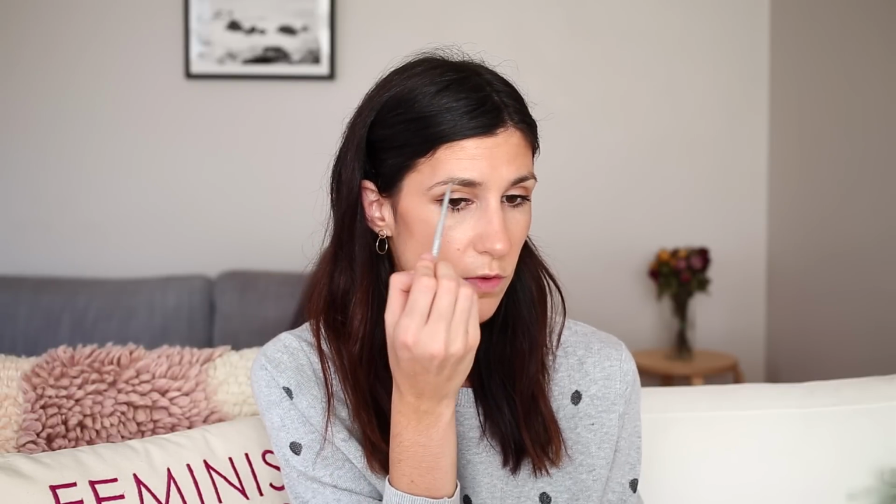I find that if I use a really dark brown on my brows, it just ends up looking a little bit too harsh, whereas this is a lot softer and I think it more seamlessly blends into my brows using this nice lighter brown shade. If that makes any sense. God, I am rambling. It just looks a lot more natural, which is what I'm going for. This lasts all day as well. This is super easy to use too.